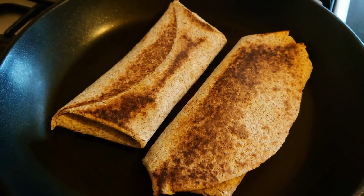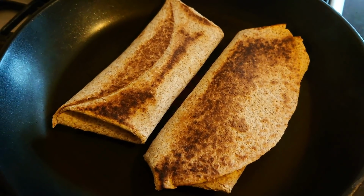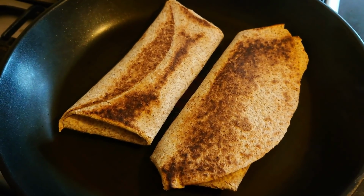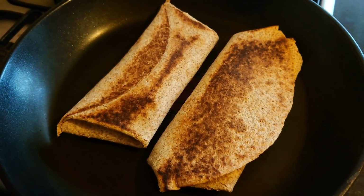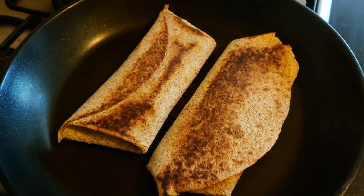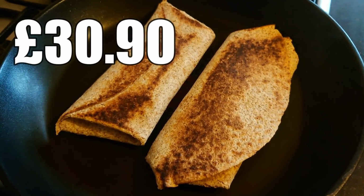There we go, flipped. Do these until they're nice and crispy on both sides. Cut them in halves. A lovely plate of bread and salad for my lunch, and it's all included in the budget. Oh, I did tell you I've already added the 90p for these wraps and the £3 from the This Isn't Chicken last night. So the new budget, the new spend for this week is up there right now in big numbers.